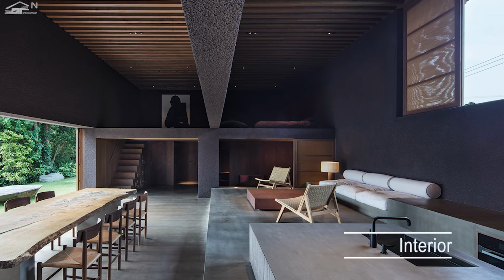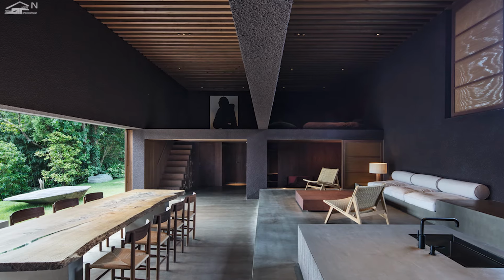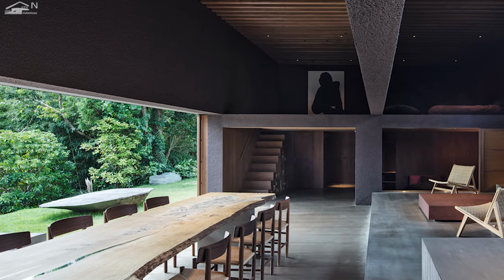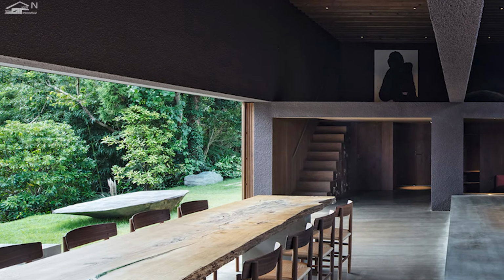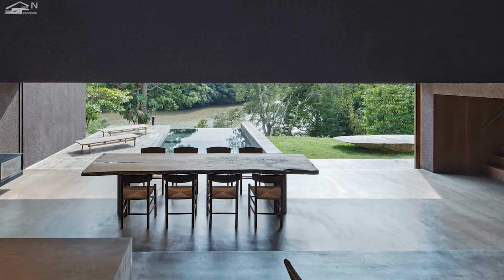The interior design of the river house in Japan embraces a minimalist aesthetic infused with the principles of Wabi Sabi. Wabi Sabi celebrates imperfection, impermanence, and the beauty of natural materials, perfectly complementing the serene surroundings of the house.